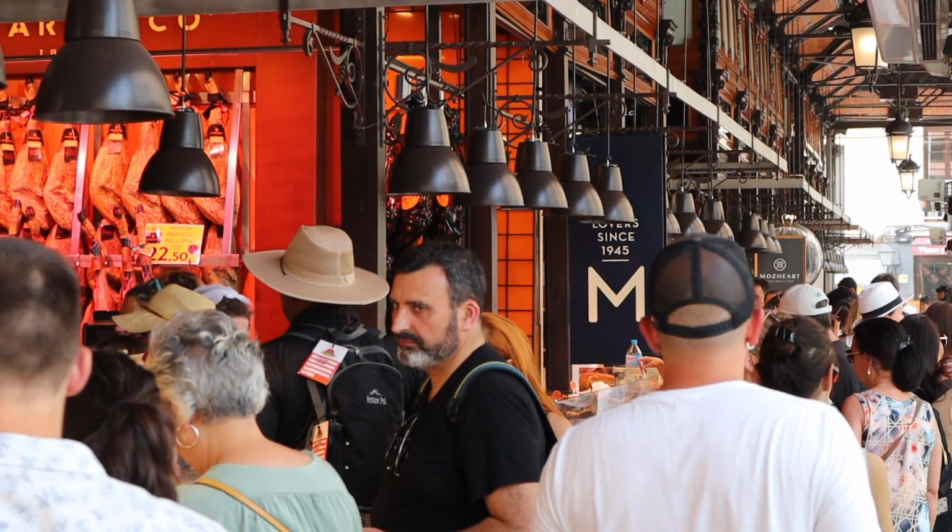The market's open from 10 a.m. in the morning right through to midnight or even later on the weekends. All right, we need to keep eating.